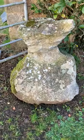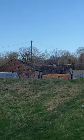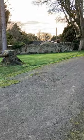I'm not sure what that is now. Plenty of outhouses here, old buildings. So we'll take a wee walk over here, see what we've got.